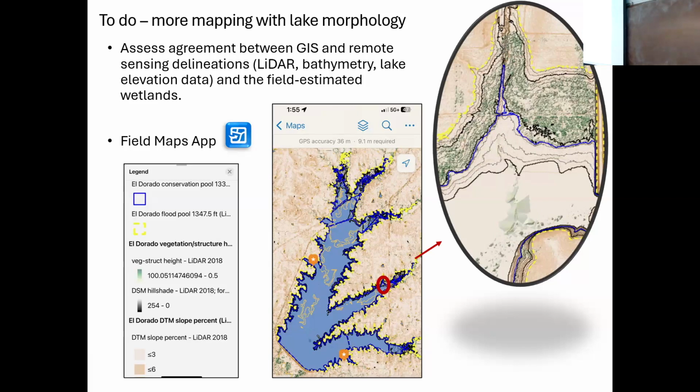Yeah. I have ArcGIS on my phone. But it's mobile, so you don't have to have a connection. Your GIS map downloads to your phone. And then when you're out there, you can see where you are. And you also get the lake extents. So the conservation pool for El Dorado, the flood pool is the bright yellow line. You can see where the trees are. These are, I think, one foot elevation lines, topo lines.